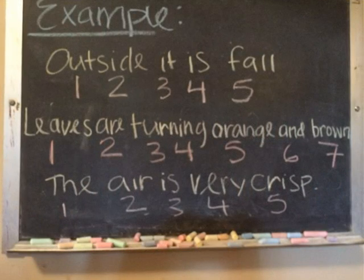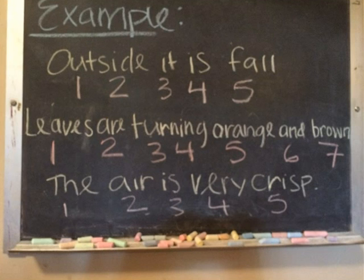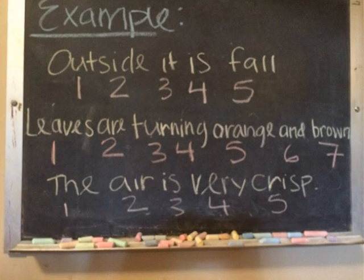This is an example of a simple haiku. Outside, it is fall. Leaves are turning orange and brown. The air is very crisp. You can see that the poet used 5 syllables in the first line, 7 syllables in the second line, and 5 syllables once again in the third line, following the very strict traditional format of a haiku.